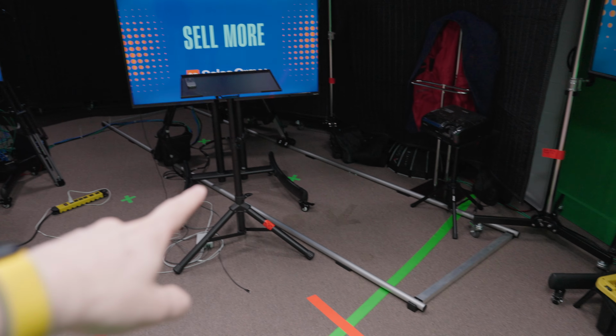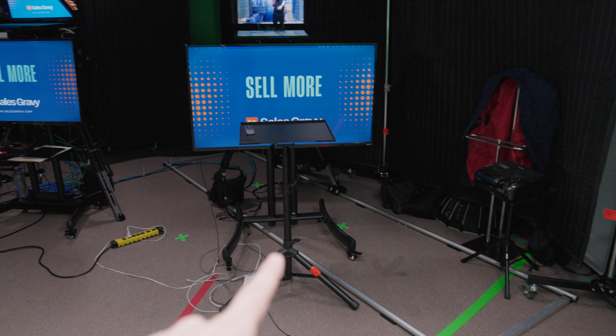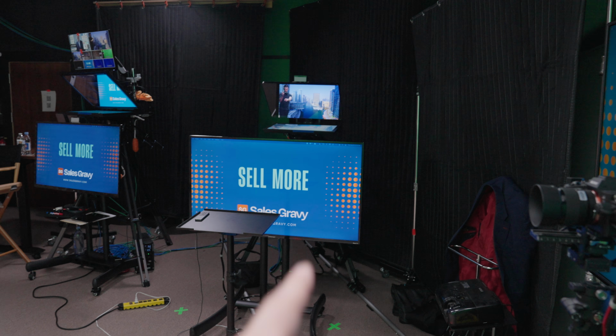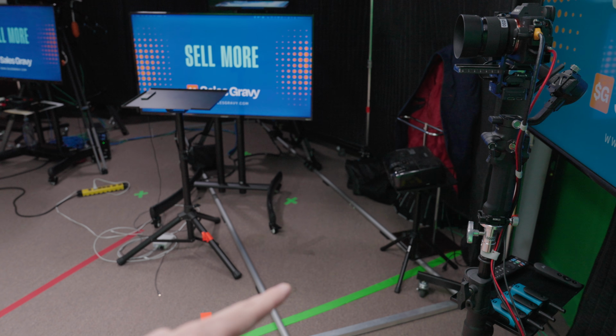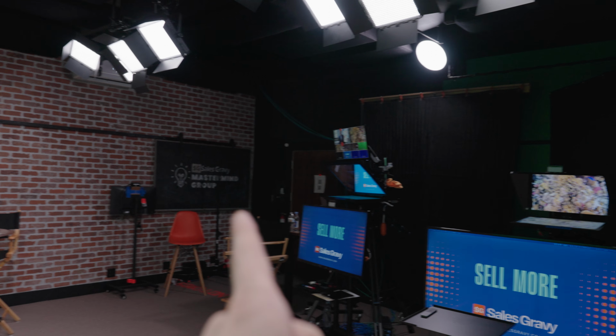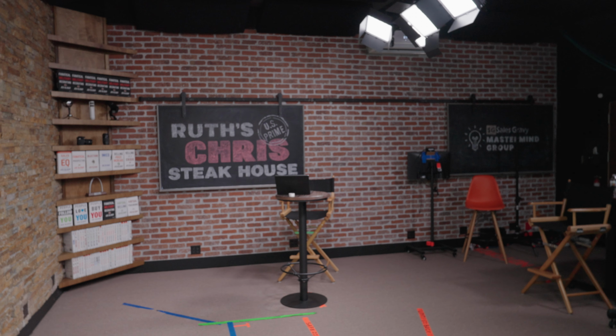This camera is also on dolly tracks because sometimes we do training recordings that are not green screen. So I would pull this camera all the way up here to the end and then point it that way. And we can rotate that camera that way so we have a double angle on bricks.